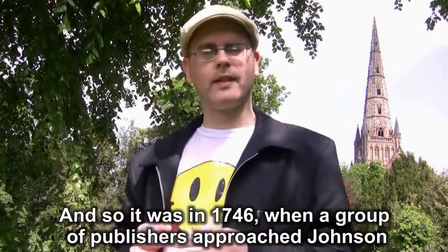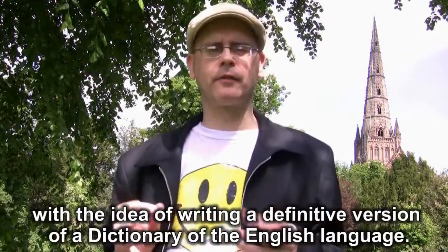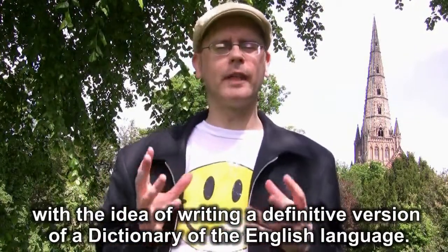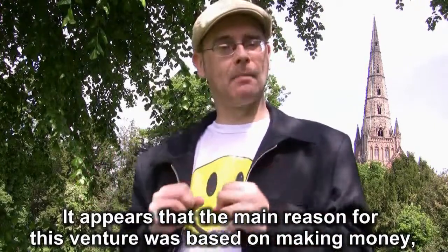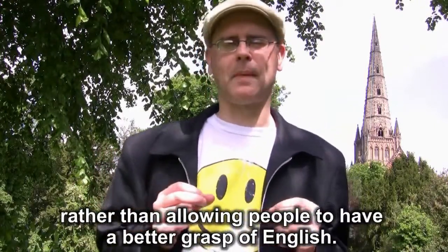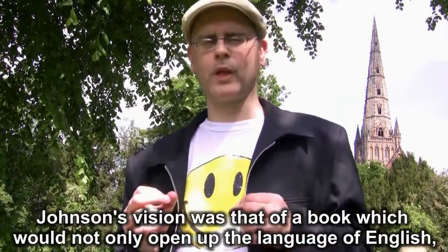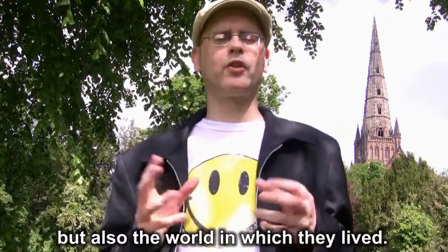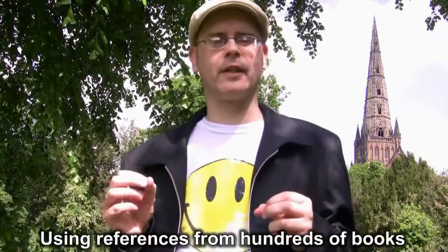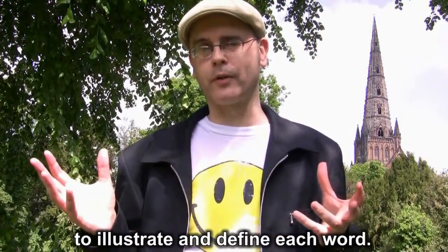And so it was in 1746 when a group of publishers approached Johnson with the idea of writing a definitive version of a dictionary of the English language. It appears that the main reason for this venture was based on making money rather than allowing people to have a better grasp of English. Johnson's vision was that of a book which would not only open up the language of English, but also the world in which they lived, using references from hundreds of books to illustrate and define each word.